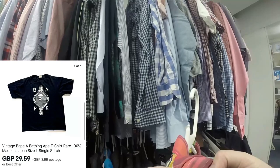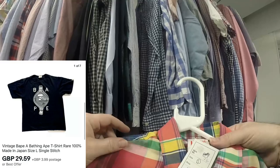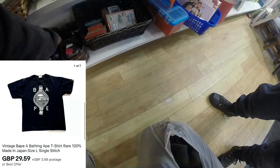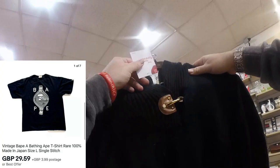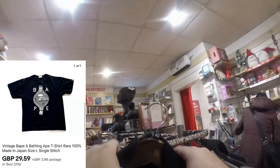You can get more for this brand. It's a BAP, a bathing ape t-shirt. It's made in Japan. They do some really, really cool funky designs, and if you get a really cool funky design, you can command upwards of like £60-70. So definitely worth picking up if you see them. Look out for the logo. It's like a gorilla that's sort of gold stitched on a white label. Definitely worth looking out for.